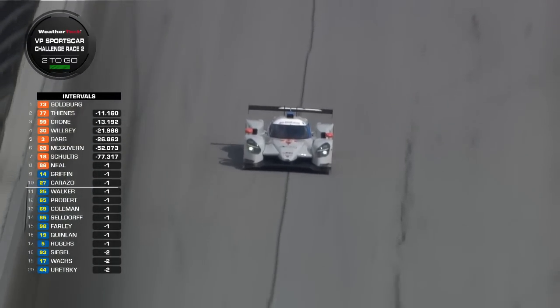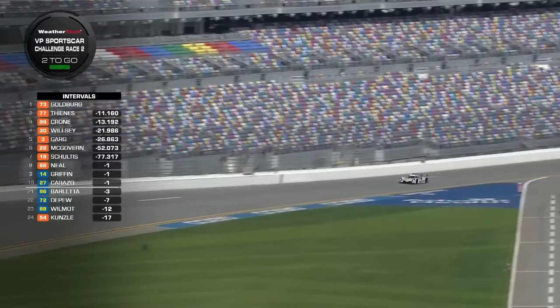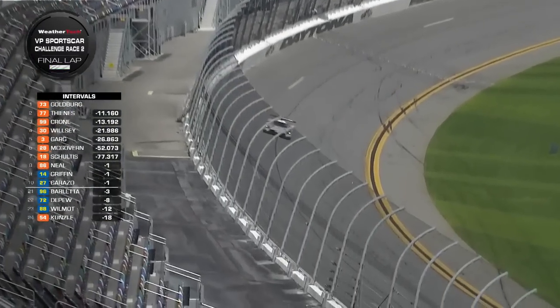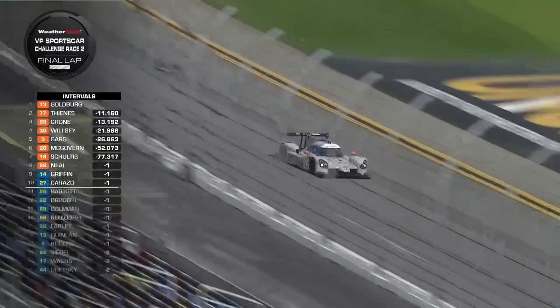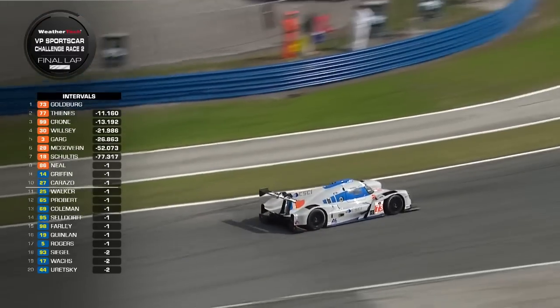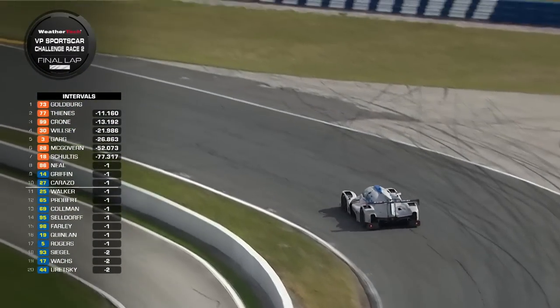And for Dan Goldberg, looking to make it 2 in a row, he'll come across the line to the white flag. One more lap here at the World Center of Racing, and Dan Goldberg will leave with a perfect weekend if he can stay up front. Yeah, if you just keep it clean now.